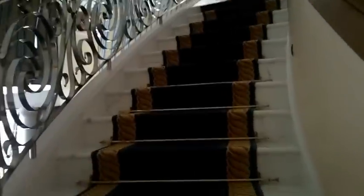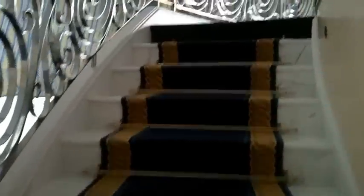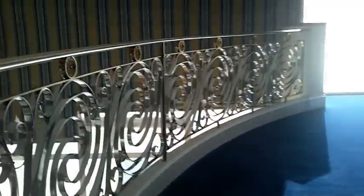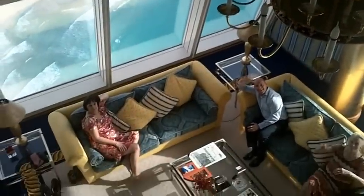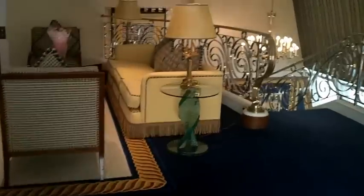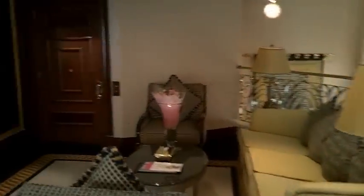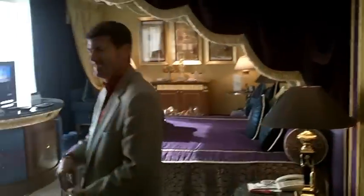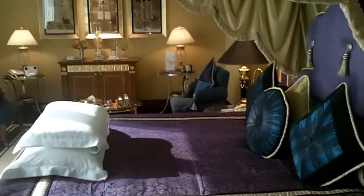Now we're going to take you upstairs to the upstairs suite so that you can see where Chris and Paul. Of course, wave. There's a wonderful view of the downstairs lounge. That door is the elevator. And here's the suite. Bobby, you want to show us around the suite? And this is the upstairs suite.